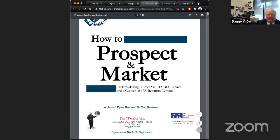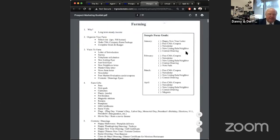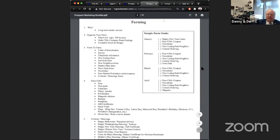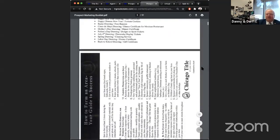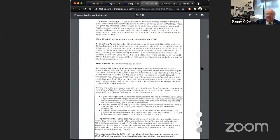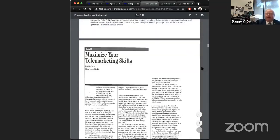And in my booklet here, I have ways you can do it, either by making phone calls or by farming. What Danny's showing you here is the basics of setting up a farm when you're going door to door. But most agents I've seen over these last 10 years have been cherry picking their farm. Instead of an area of 500 homes, you may pick an area of a couple thousand homes and just try to get that database of 100 people that you can talk to.